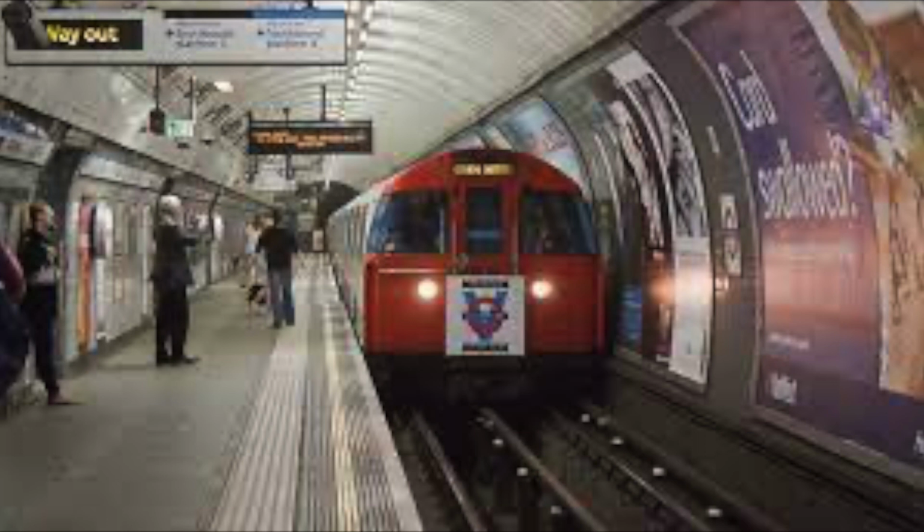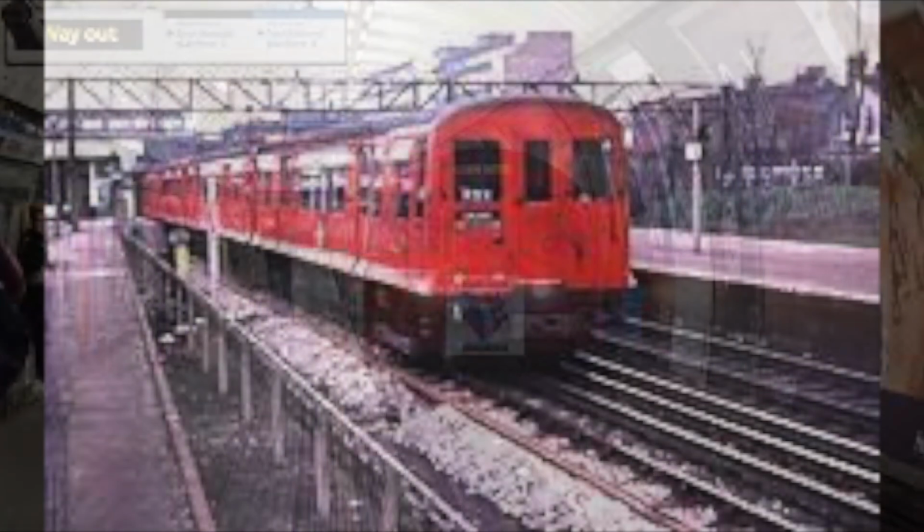The passengers loved the new designs and saw it as modern and futuristic. It created a sense of value and pride on the network, something that the passengers welcomed. Considering the welcome reception the Victoria line had, the Bakerloo line was treated to the same treatment. The Circle line trains also saw the largest changes.